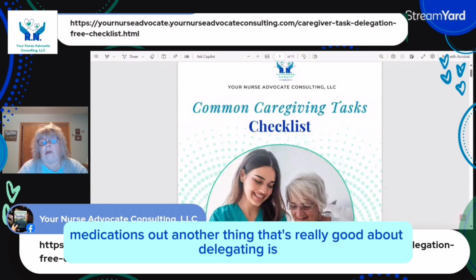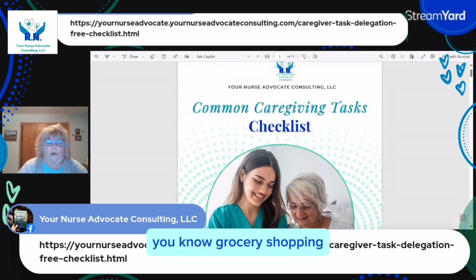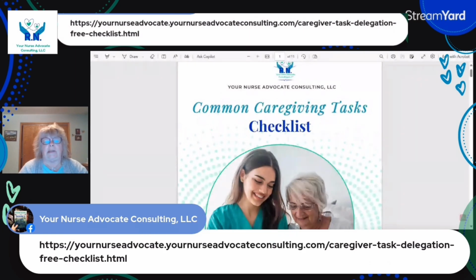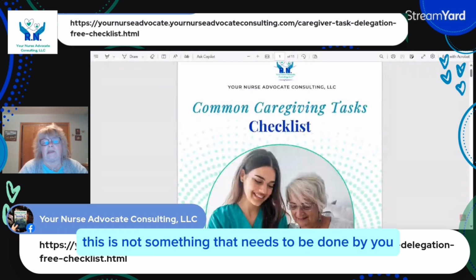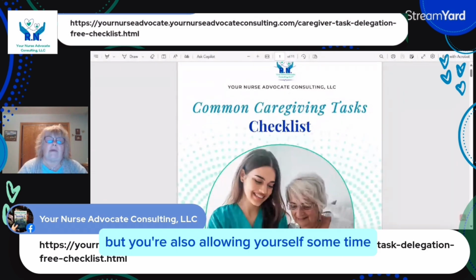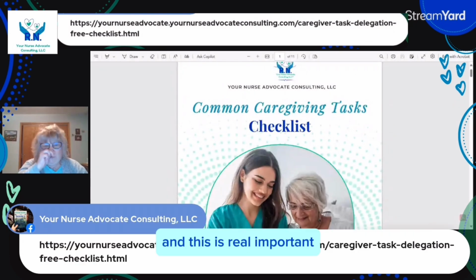Another thing that's really good about delegating is errands, grocery shopping, pharmacy runs, taking someone to the doctor, taking them to their doctor appointment. Again, giving you more time. This is not something that needs to be done by you. So by delegating these tasks, you not only ensure that things are being done efficiently, but you're also allowing yourself some time to have some quality interactions with your loved one. And this is real important.